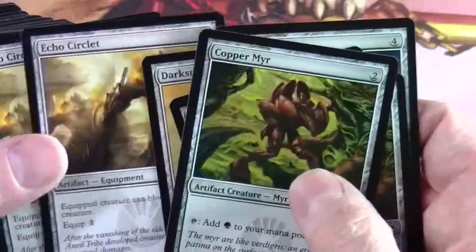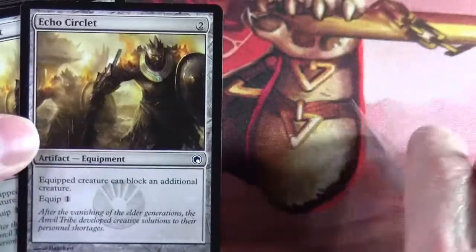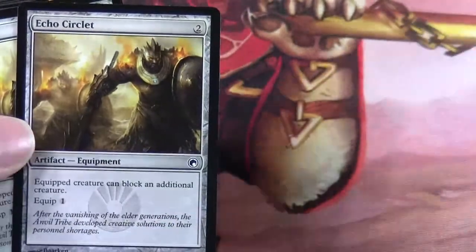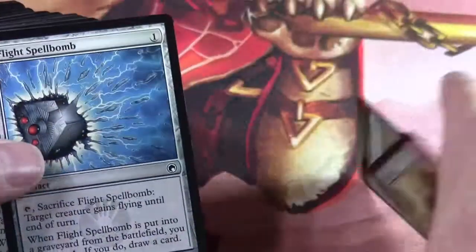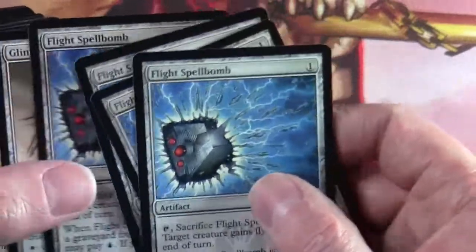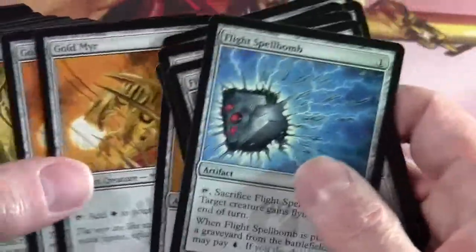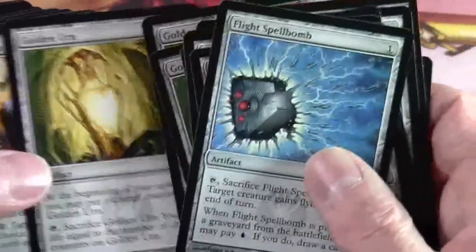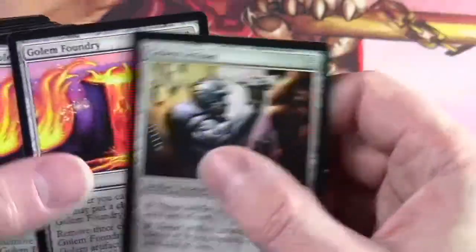There's just a ton of mirrors, and they weren't just, you know, mana mirrors. They did all sorts of things. There's ones that would generate tokens. That one was indestructible. There's another cycle, part of the spellbomb cycle, flight spellbomb. Glint Hawk Idol, another mana mirror there in the form of gold mirror. Golden Urn. Golems in the set, not surprising in an artifact set.